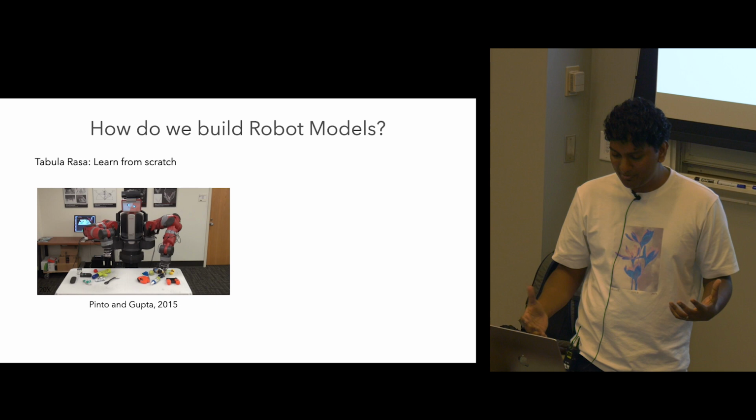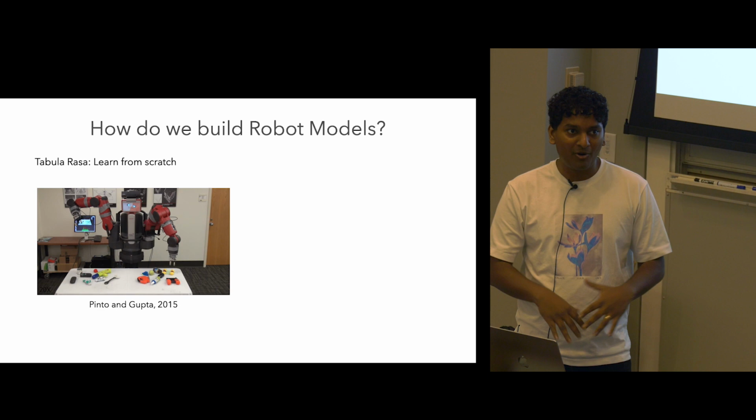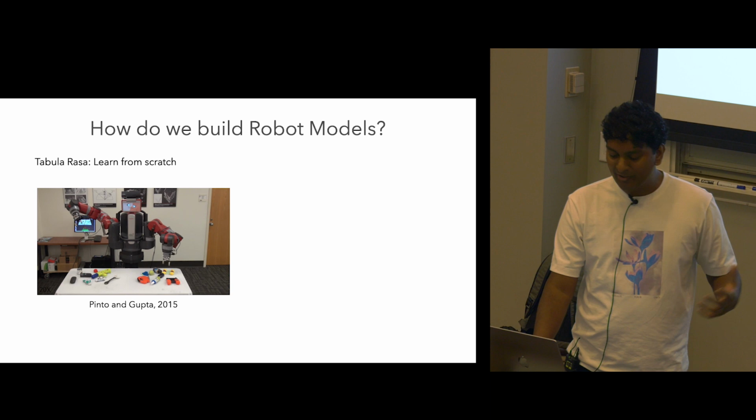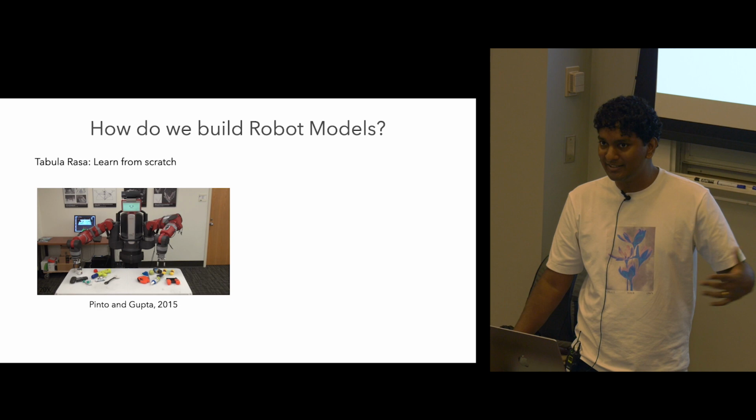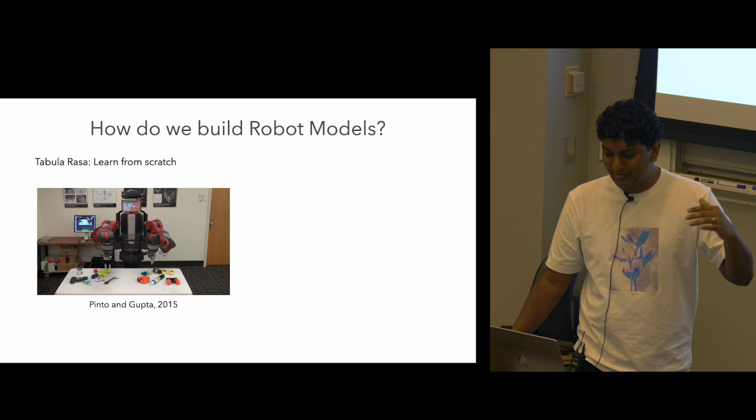And now if you have even more data, for example in Google's arm farm, you can get orders of magnitude more data, and you get much higher performance. Okay, so why not just go with this approach? The problem is that these approaches have never scaled beyond doing simple pick and place. It's always pick and place, and even 8 years later, if you still look at these learning-from-scratch approaches, we haven't seen much advance beyond this. So why is this the case?